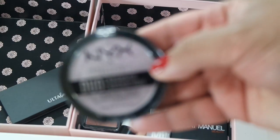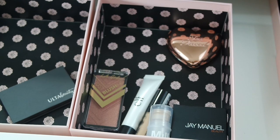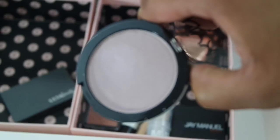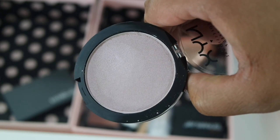Then the next thing I have is one of the NYX Duo Chromatic Illuminating Powders, basically a highlighter, and this is in Lavender Steel. I love the way lavender looks on my skin, so I wanted to pick this up, and it was buy one get one half off at Ulta, so I went ahead and took advantage of that sale.